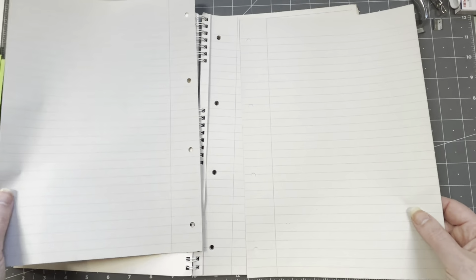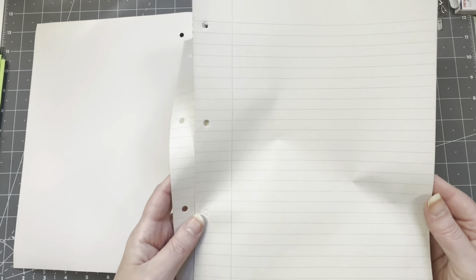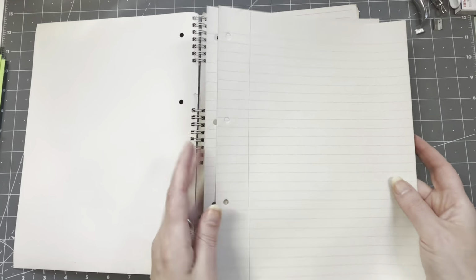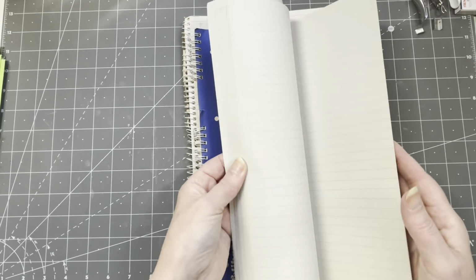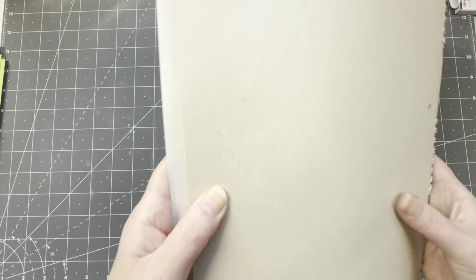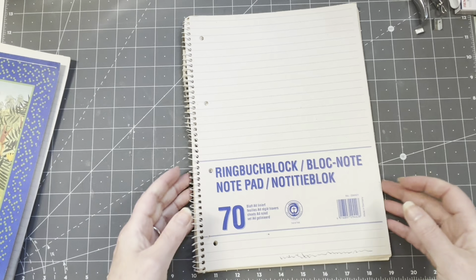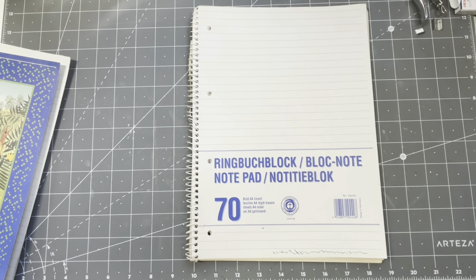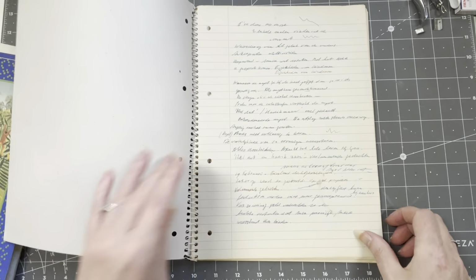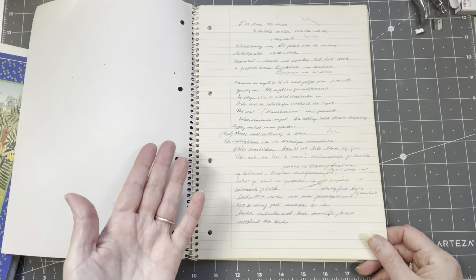So I can put this in one of the maps. But also I can do lots of lovely stuff with it. Backings for tags and such. And it was almost like new. I did not pay this for it. I paid this for it. 30 cents. And then this one has been written in, but that to me is a bonus. Again, something that you can rip out with the 4 holes. Don't know what is in here.